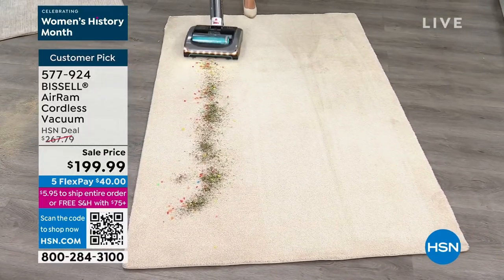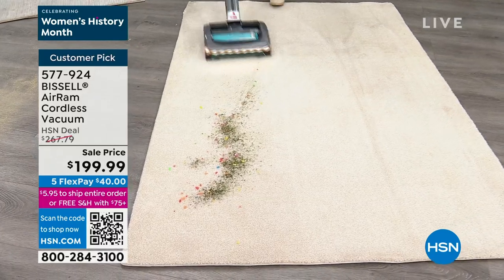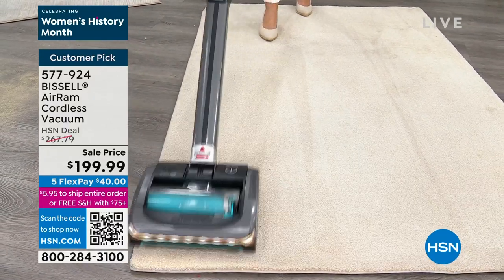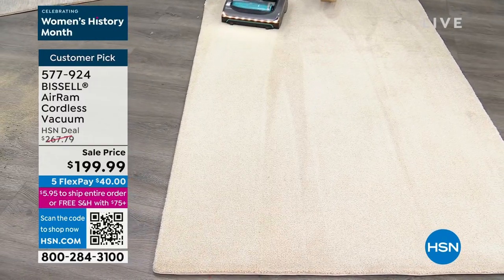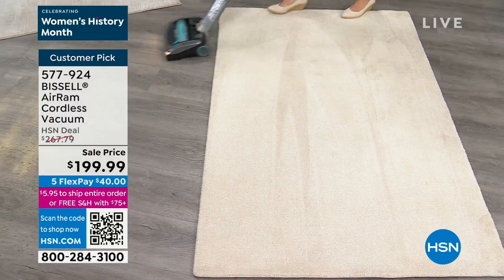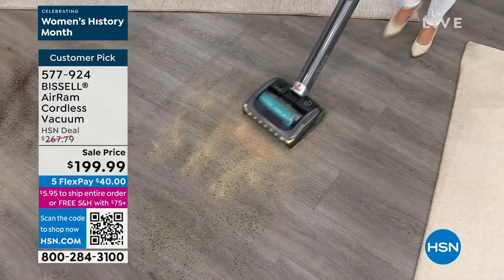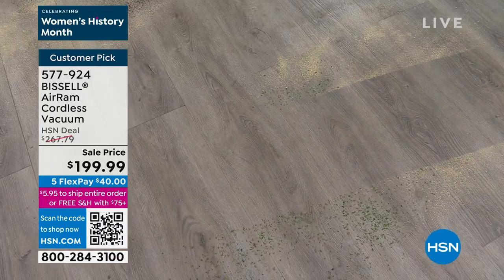Now we're going to go ahead and do our herbs. Big messes, little messes, wood floors, it doesn't matter. And what I love, one push of the button, and I don't have to adjust from this carpet with these gorgeous carpet lines to right here onto this floor. Now look, herbs, we've got sawdust. You just cut right through. Look at the gorgeous shine.